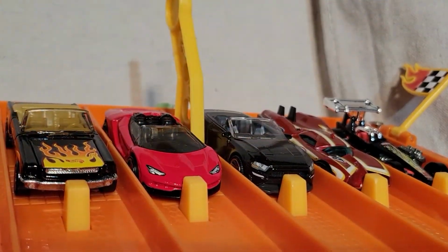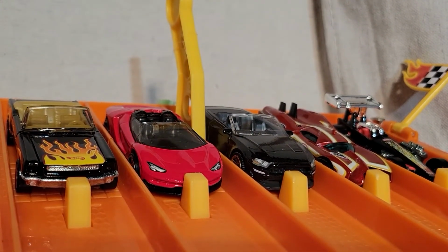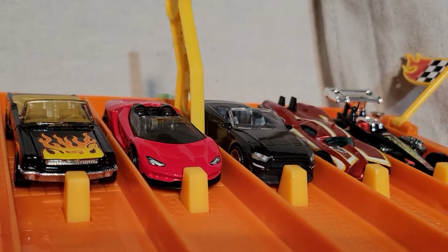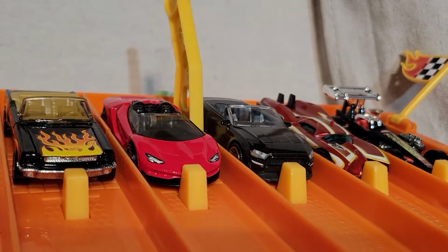This is a really nice looking group, and they're lined up ready to race. That Mustang on the left has an awesome paint job. It doesn't have the best wheels out there that I've seen. We'll see if he can do it.